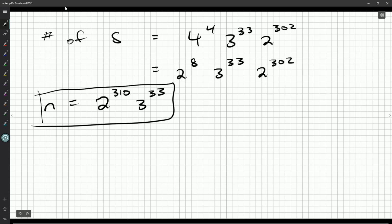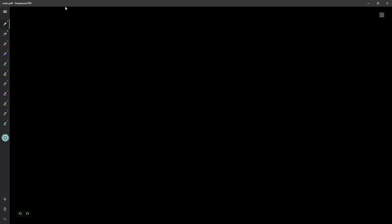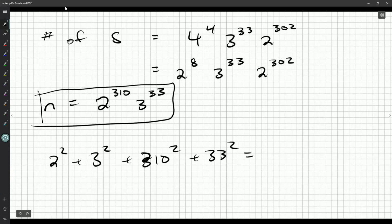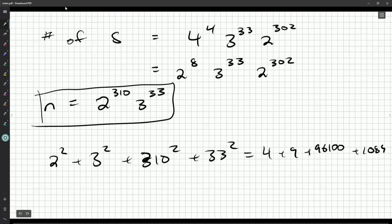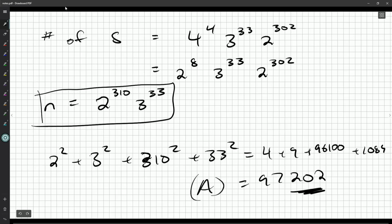Fantastic. So then what did we need to do? It was squaring something, right? Square the exponents and the bases, add them up, and we want the last 3 digits. So 2 squared plus 3 squared plus 310 squared plus 33 squared. So we have 4 plus 9. 33 squared is 1089. And then 310 squared is 96100. And if I add those up, we get 97202, and we want the last 3 digits. So it should be 202, and that's going to be A. So there we go. So we can bubble in A, and we're done.